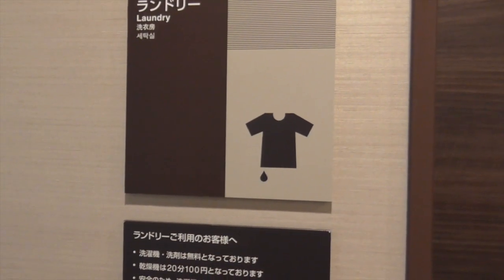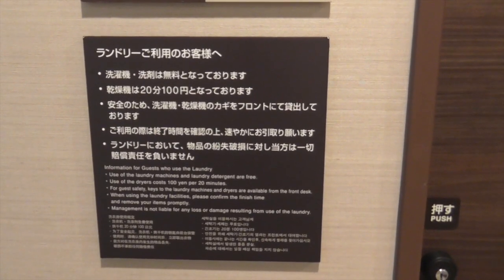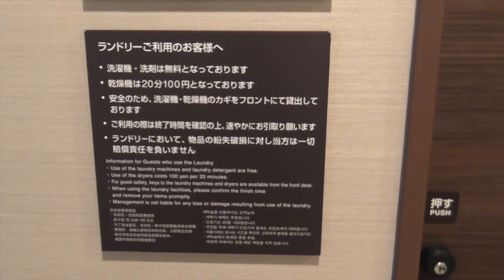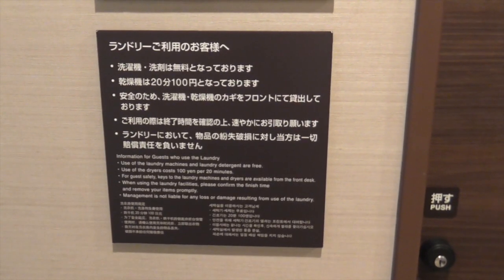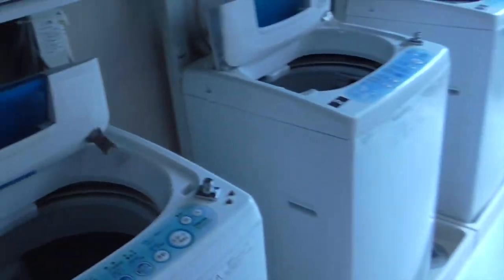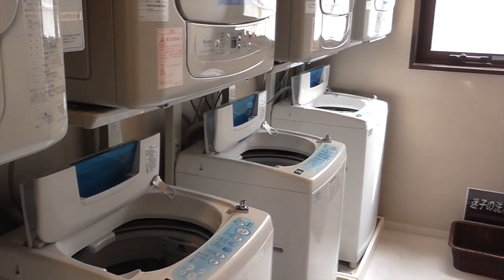Dormy Inn Hotel even has a laundry room. The use of the laundry machines and laundry detergent are free, and dryers are 100 yen, that's a dollar, for 20 minutes. Can't get much more convenient than that. How nice.